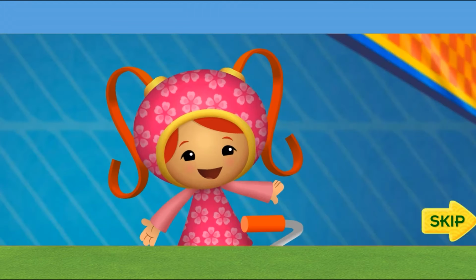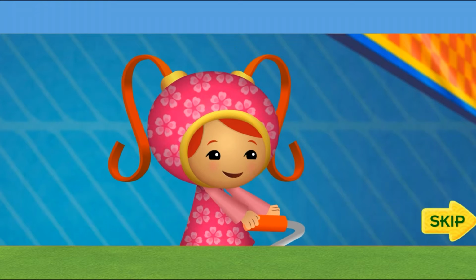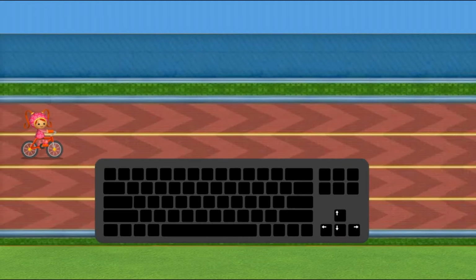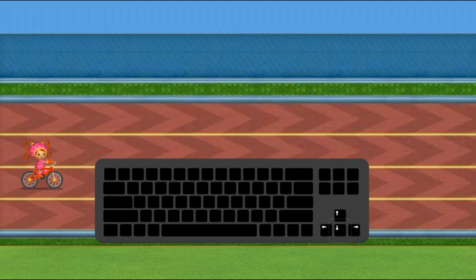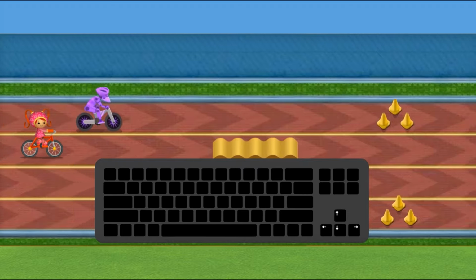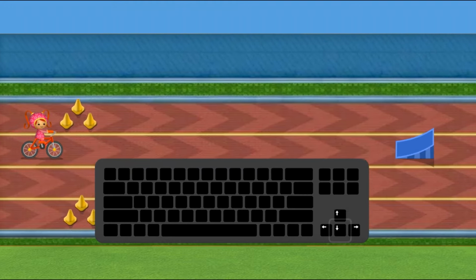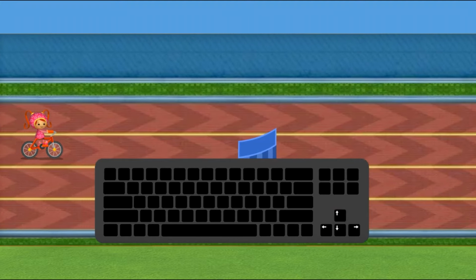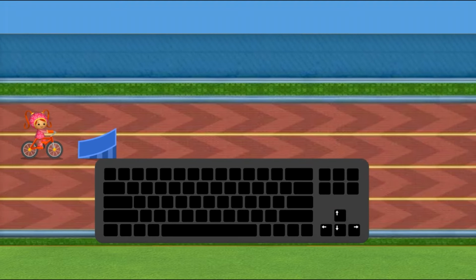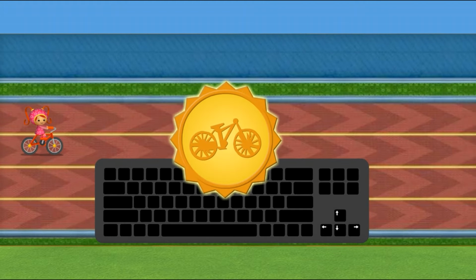We're gonna take turns riding, and I'm the first rider. Let me show you how to race. Press the up and down arrow keys to move the Umi bike across the lanes. Move around biking robots, speed bumps, and cones, or they'll slow me down. When you see a ramp, go over it. Then I'll do a special stunt, and we'll get a special stunt medal.